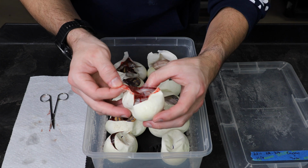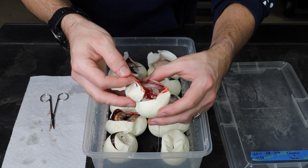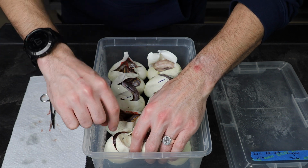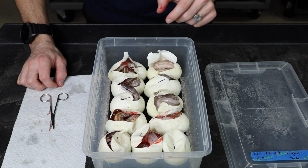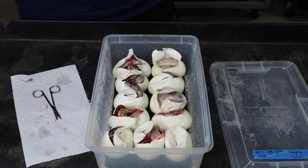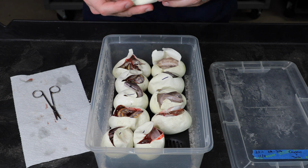This one's kind of in between. It's very light, but there's not a whole lot of color to it. There's still a lot of bloody veins in there, so put that back down. Well, this guy's ready. Look at him. He's still covered in what I guess they call albumin, the clear stuff in there.